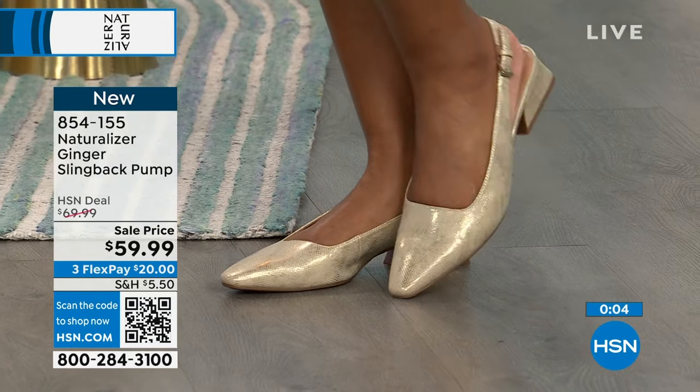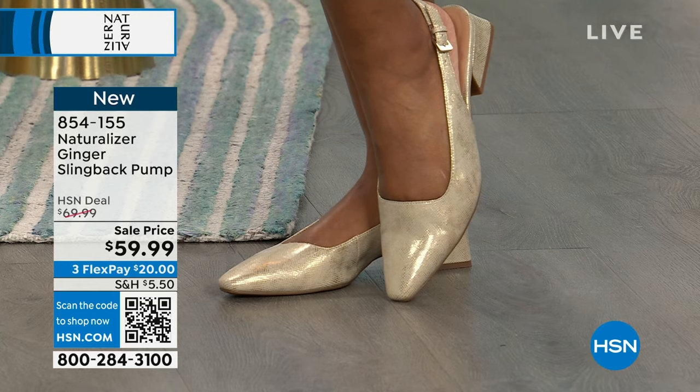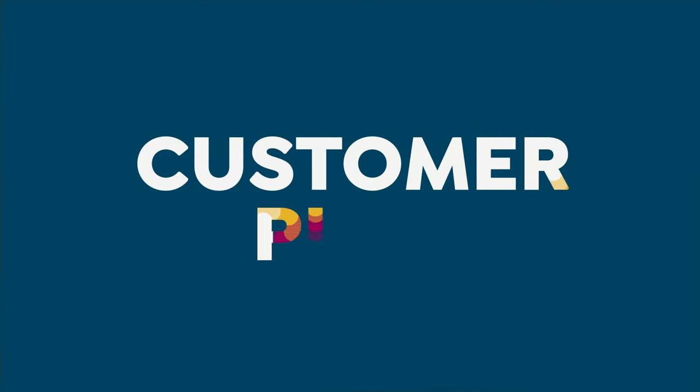All right. So the item number is 854-155. These are new. $20. Treat yourself. Let us send these to you. You're going to love them. Try them on with everything. If you don't love them, exchange them for a different size, different color, or return them.